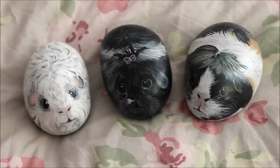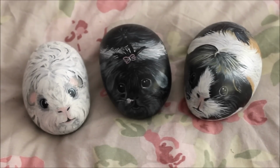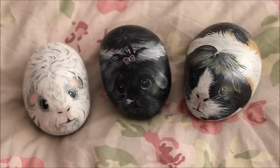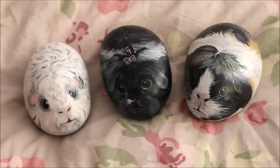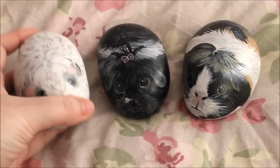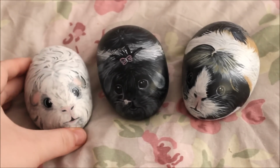But these are really adorable keepsakes, and she is based in the UK like the other shops, and she has amazing talent at this. The detail that goes into these is crazy, and for the price they are really good value for that. Since she is based in the UK, and these are big, heavy cobblestones, they are quite pricey to send elsewhere in the world.